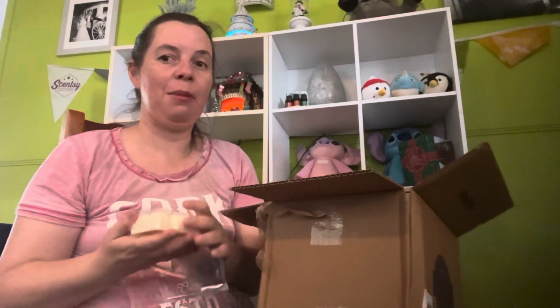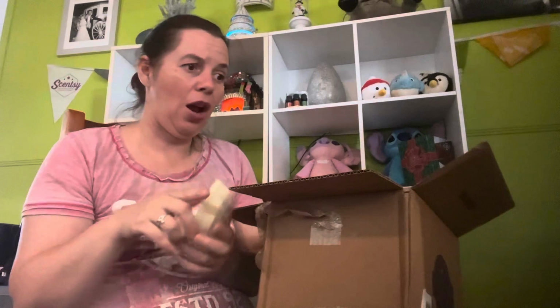The other one we got recently here in Australia is from the Harvest Collection. And I actually enjoy this one a lot more than that one. I am toying about taking that other one out of my Scentsy Club because I don't know if I enjoy that one. I kind of feel that that's more spice than anything.